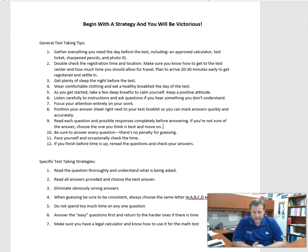You should have gotten that when you registered for the ACT. They should have sent that to you. Your ticket has the time and place for the ACT, where to check in, where the ACT is going to be held, and what time you need to be there. So make sure you know exactly where you're supposed to be, when you're supposed to be there, so that you don't have that anxiety of being late or not being sure where you're supposed to be.